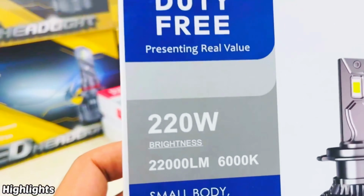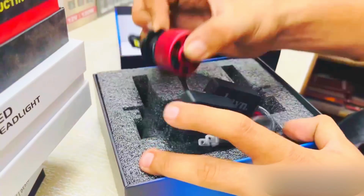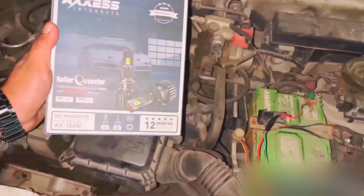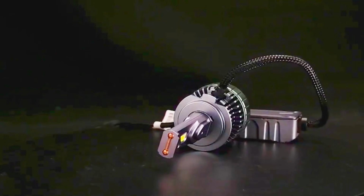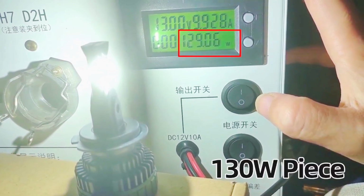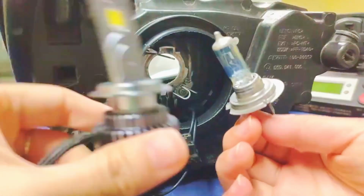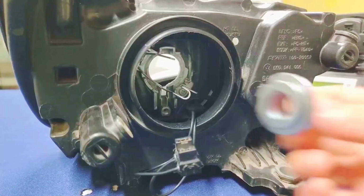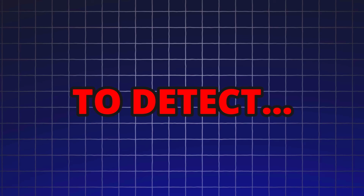The aftermarket industry deliberately markets these as HID look or xenon style to confuse buyers into thinking they're getting legitimate upgrades. They're not. They're just blue-tinted halogen bulbs. Installing HIDs or LEDs in housings designed for halogen bulbs isn't just illegal. It can actually perform worse than stock while blinding everyone else on the road. The beam pattern goes everywhere except where you need it. And finally, the modification that law enforcement specifically trains officers to detect.